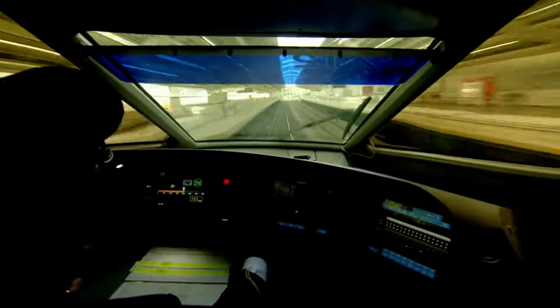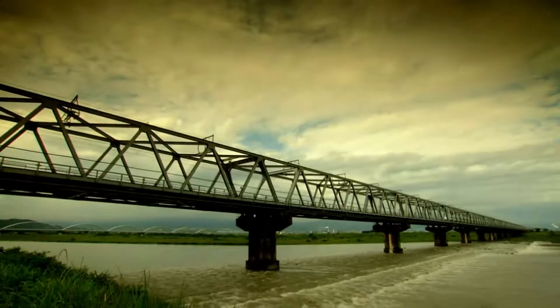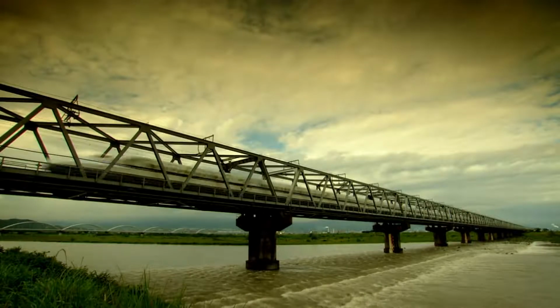Japan's bullet train. The world's first high-speed railway. Still the most technologically advanced in the world. In its life, it's shifted the equivalent of the entire population of the Earth at nearly 300 kilometers an hour.